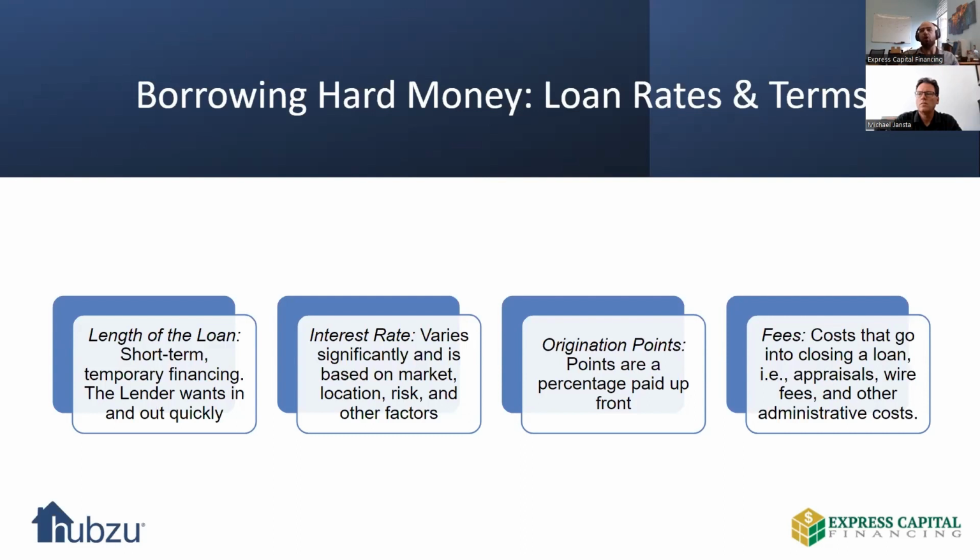Fees are also costs that go into closing a loan, whether it's the appraisal, a wire fee, title fees, administrative fees, right? So understanding what a transaction looks like from a broad perspective is super important. Who I would recommend to reach out to for that is probably your local title company. Make sure you're talking with somebody that is actually informed about investor transactions, right?